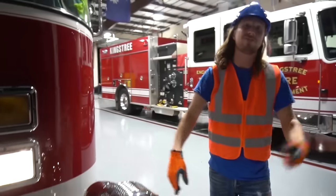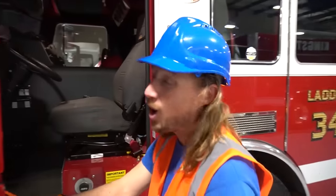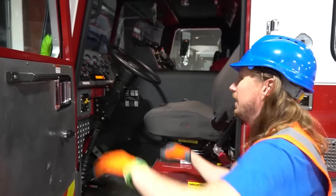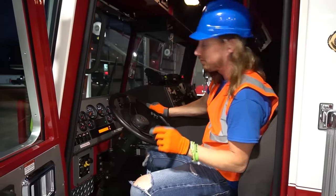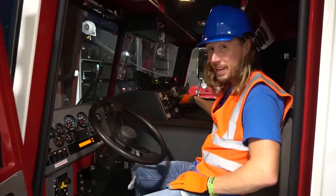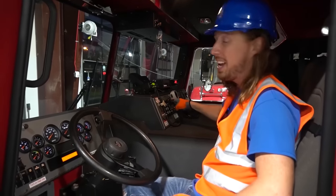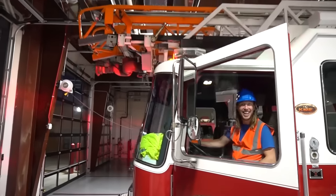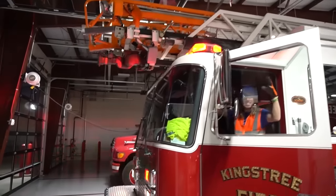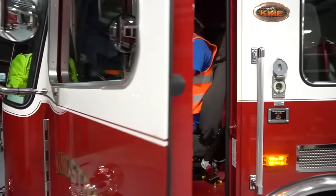Well, let's check out the inside. Awesome. Open this up. Oh, wow. This is really, really cool. Let me crawl up here. Oh, yeah. First off, we got some switches up here. This is what operates all the safety lights. Let's try it out. Oh, yeah. Check that out. We got all these nice, bright red lights. That's so awesome, right?